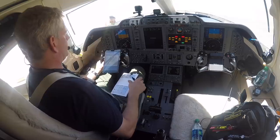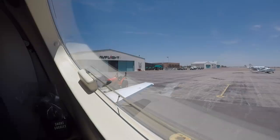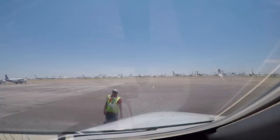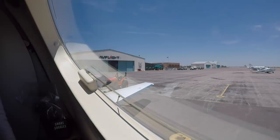Roswell Tower information Juliet, 1851 Zulu, wind 130 at 13, visibility 10, skies clear below 12,000. Temperature 35, dew point 14, altimeter 30.11, check density altitude. Visual approaches in use, landing and departing runway 17 and runway 21. Approaches are being conducted to converging runways. All aircraft read back assigned altitudes. VFR departures advise clear delivery of destination and cruising altitude. VFR arrivals, contact approach control on 119.6 or 239.0. Advise on initial contact you have Juliet.